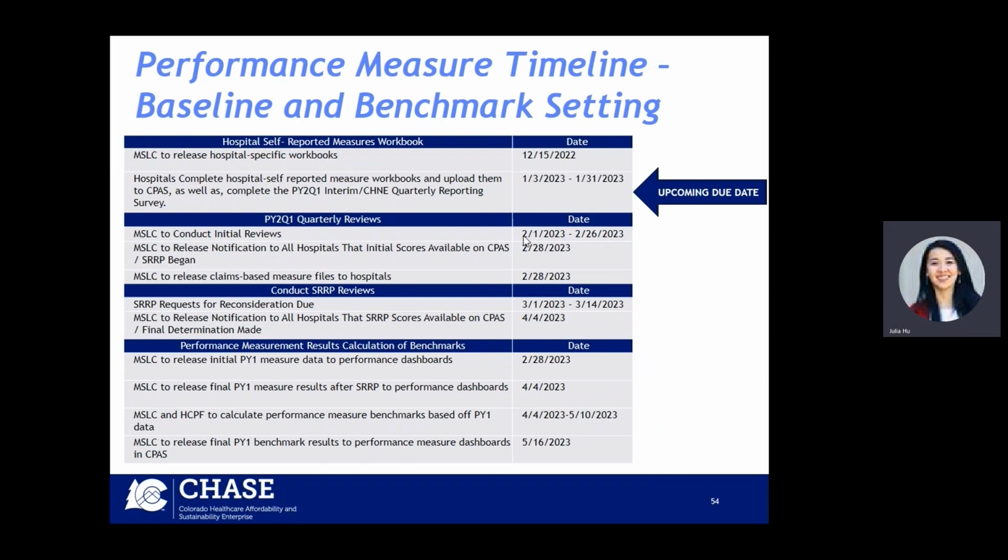The department also during this time will be reviewing and compiling claims files during the month of February. So the information from the claims files will be released to hospitals by the end of February through the SFTP process. SRP requests for the upcoming quarter are then due early March 1st through March 14th. After the SRP period, hospitals are able to submit their SRP request. There will be final determinations that are set by the Myers and Stauffer team and the department, and those will be issued. And hospitals will receive that final notification or that notification of final scores by April 4th, 2023.